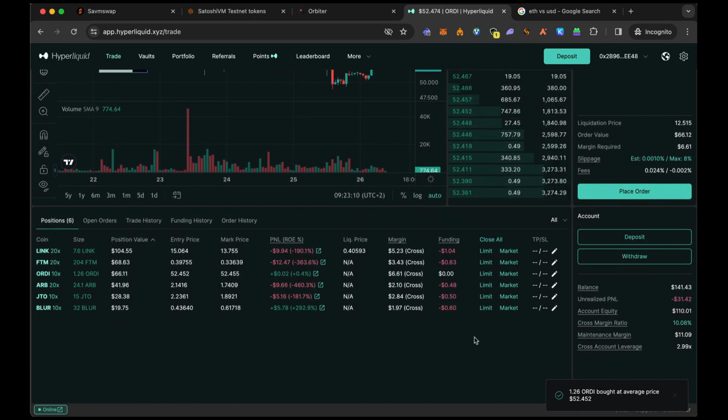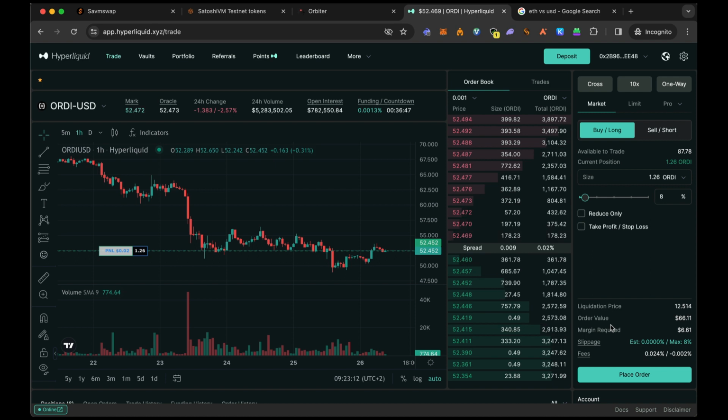There it is. Now, I'm not sure if you use other DEXes, but it's not as simple as that. Every time you have to do a trade, you have to basically do a transaction and pay a gas fee. And yes, maybe on this network it's not that expensive, but what I like about Hyperliquid is that the experience is like a central exchange. And it is a complete DEX though.